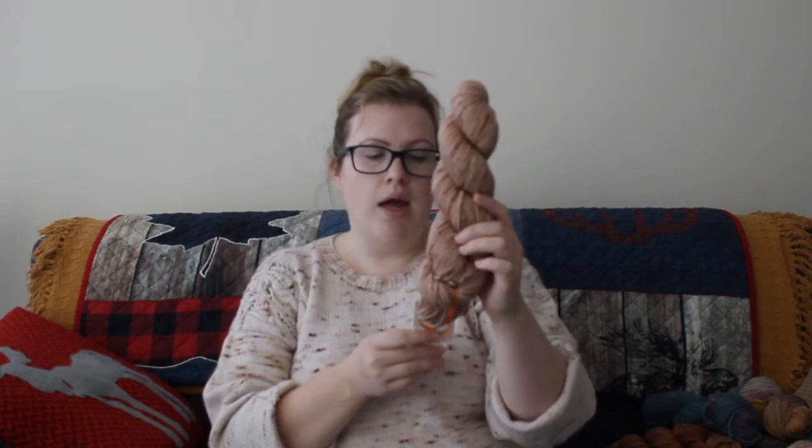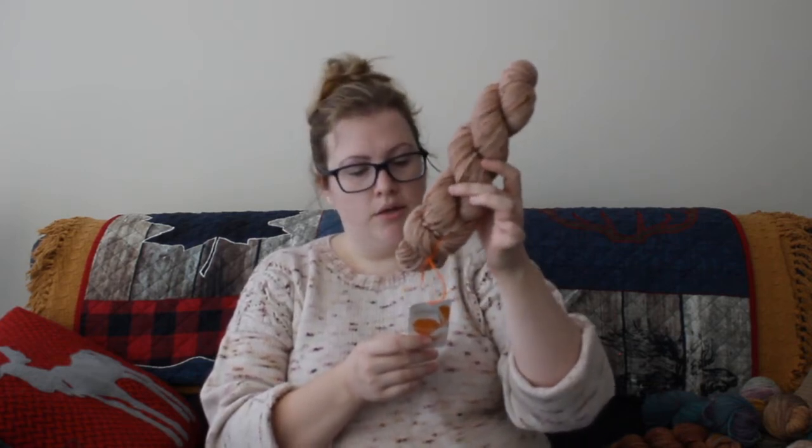It's really pretty. It's got quite a bit of earthy tones to it. I really like it, and I think it works for a hat. I don't think it makes me look muddy or anything. It's the Jovial colorway on her Superwash Merino DK weight, and it's lovely. So I'm excited to get that going.